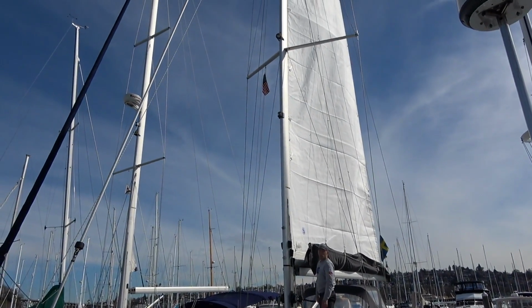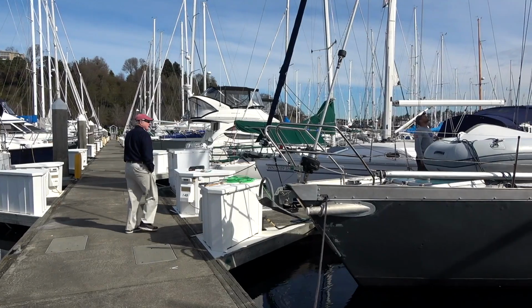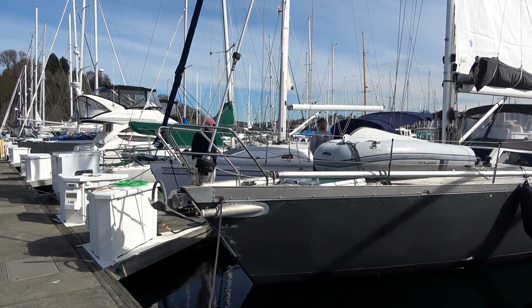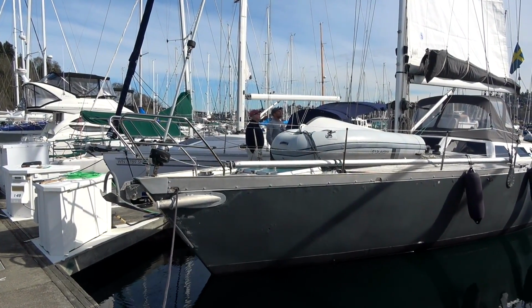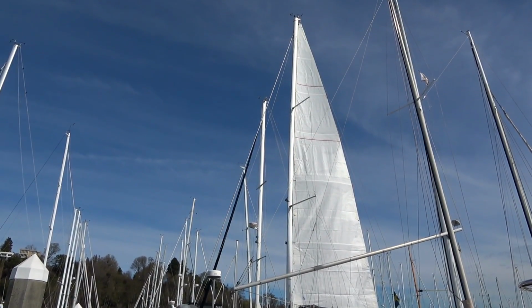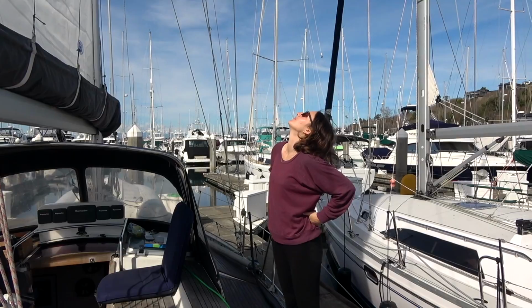Looks good. Looks like it's a good fit. Who built it? It's a German brand, Sail Service. And it's clearing the backstay too.